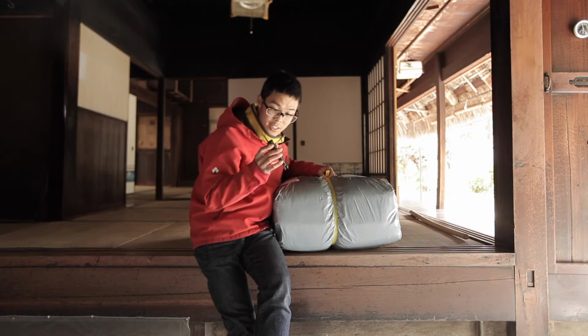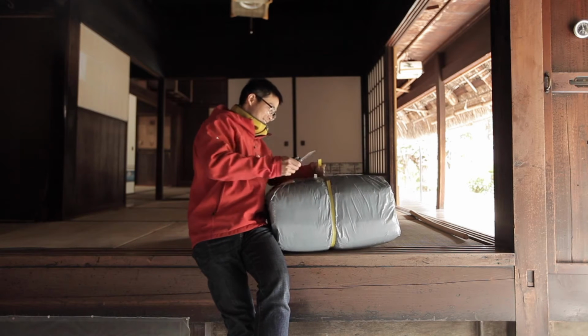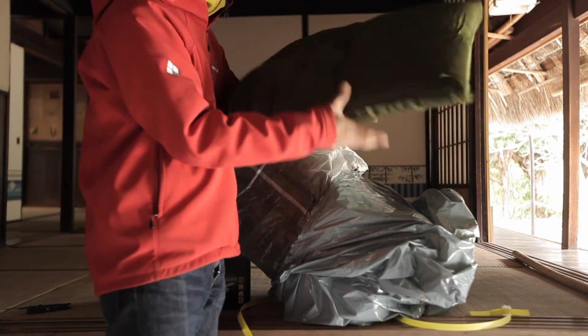And this is the first time the SOG is coming into proper use, to simply cut this open. Ooh, nice cushions, handmade.